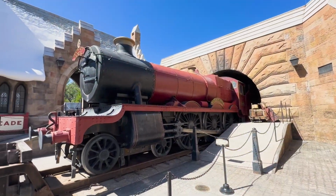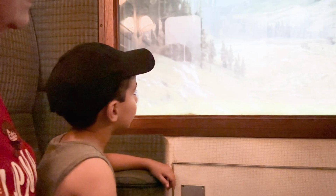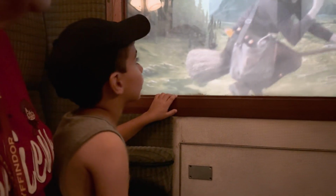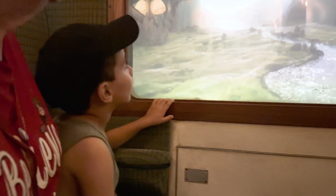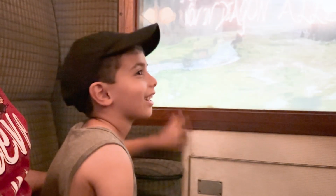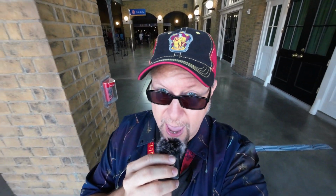Finally, we took the Hogwarts Express over to the other theme park, Universal Studios. This was actually Benny's first time aboard the Hogwarts Express, so imagine there was so much going on, he just didn't know where to look or what to do. Of course, he just loved it. If you've got your park-to-park tickets, you can hop on the Hogwarts Express and end up at Diagon Alley, which is where we are right now.